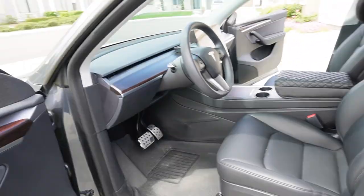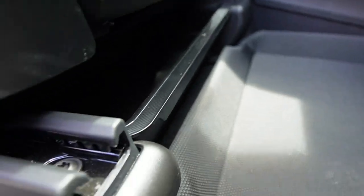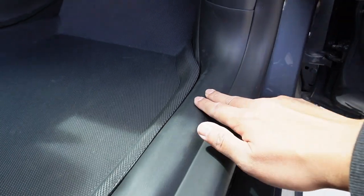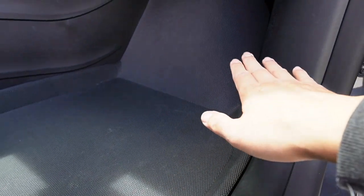All right, let's go to the passenger side. Here's the passenger side. Same story here. No popping out from the side. See the fitment on the bottom on this side. This pops a little. Maybe caused by the door seal protector here, because it adds a little thickness to it. Because remember, these floor mats are measured from the car without any protection or any accessories in the car.